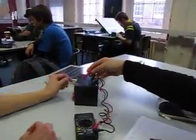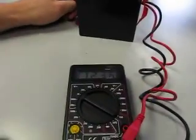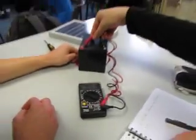Right, okay, so has everyone measured their voltages of the battery? Right, that's the issue. 12.3.